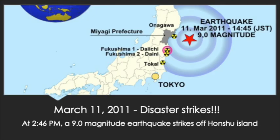At 2:46 p.m., a 9.0 magnitude earthquake struck off of Honshu Island. Reactors 1, 2, and 3 at Daiichi automatically shut down. Reactors 4, 5, and 6 were already offline for maintenance at that time. An hour later, a 46-foot tsunami hit, overflowing the 19-foot seawall, inundating the plant, and disabling all but one underground generator. Most of the emergency core cooling system failed, the only portion still in operation being a steam and battery system which hadn't been tested or used in 40 years.